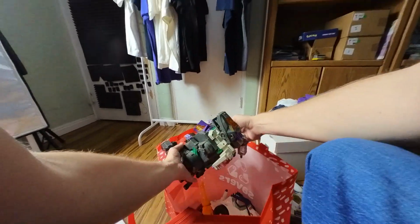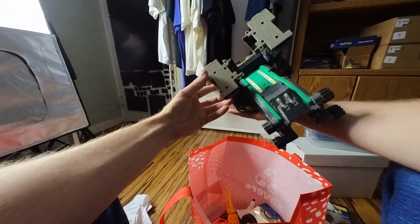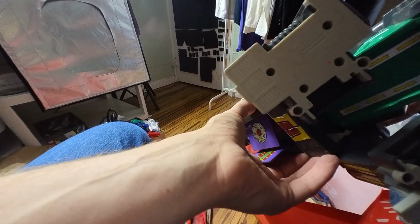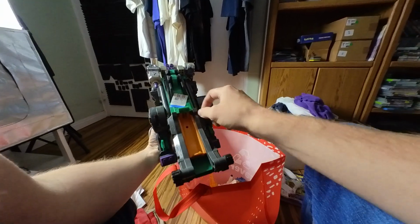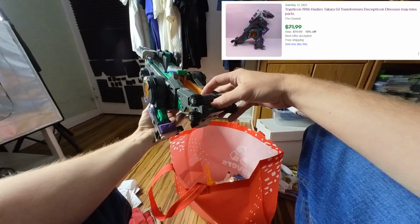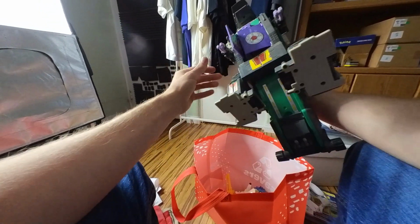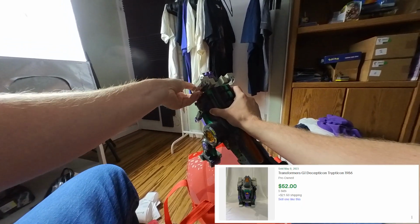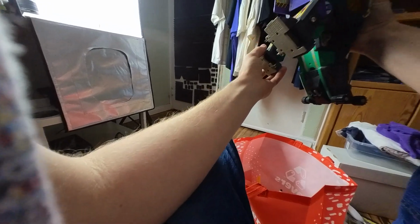And then we got this guy, who I believe is a Transformer, because it does say Hasbro somewhere. Oh yeah, right here. Hasbro 1986 Taiwan. Got this guy for $4.99. It's missing this battery cover right here. Very dusty, gonna need to be cleaned up a bunch. If I get any comps or anything for these guys, I will put them on the screen.